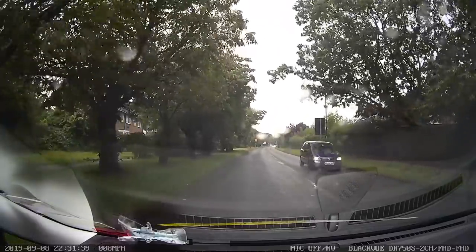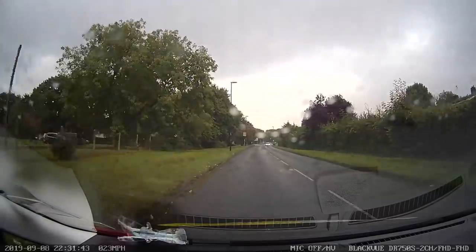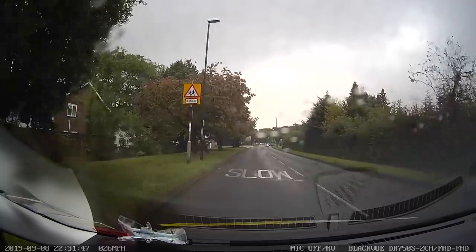Check in your middle mirror after you've pulled out. Because if someone comes up fast behind you, you need to build your speed so as not to slow them down. But of course, you do need to stay within the speed limit.